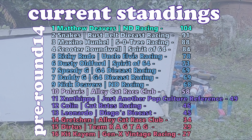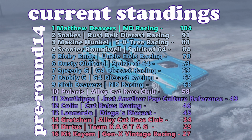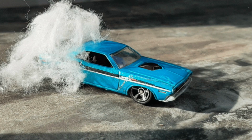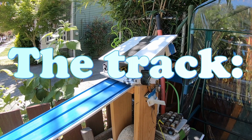You can see that Matthews really pushed himself out in the lead there. Snakes, Maxine and Scooter are within 10 points of each other, coming up behind him. And then we got tight battles going all the way down the list there. Let's take a quick look at the track and get right to the race in action.